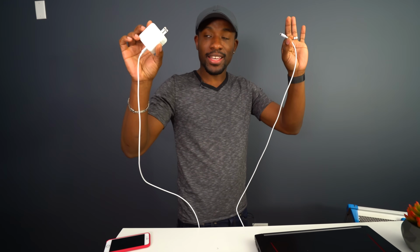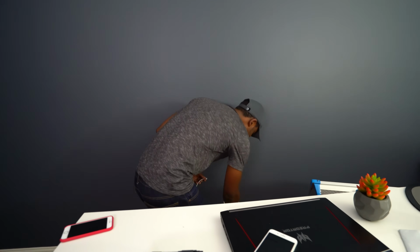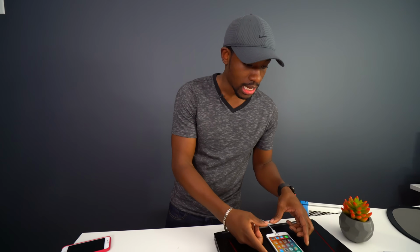This is the $80 fast charging option for you guys out there. Oh, and the screen on time, we're looking at 6 hours and 21 minutes. So let's try this out. We're gonna plug this up. I'm gonna have me some McDonald's and see how much juice we get in about 30 minutes.